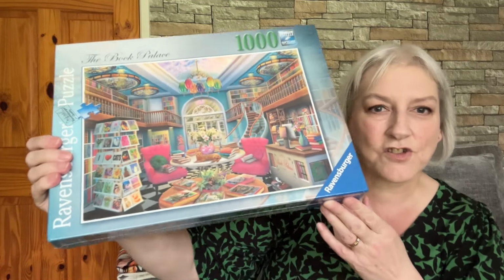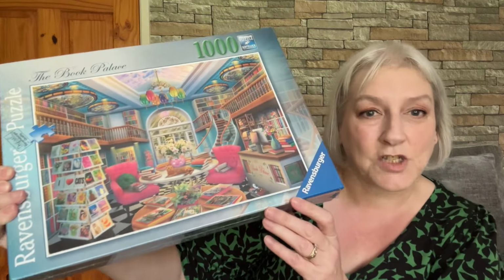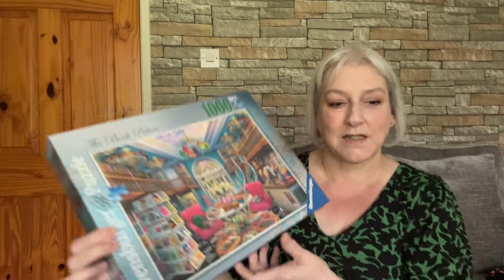So going on to the other things that I've dug out that I felt were autumn-like is a jigsaw. I think I bought this last year, but this does look quite cosy to do on a nice dark autumn evening, and it's called the Book Palace. I love books. It's got a little ginger cat on, so I thought this jigsaw would be ideal to do during September, October.